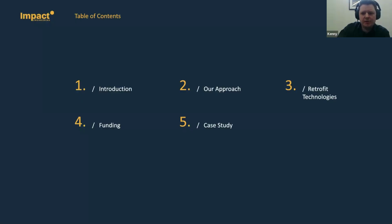So today we wanted to give an overview of some of the technologies that can be implemented to improve energy efficiency and realize low carbon opportunities for buildings. Talk a little bit about our approach and some of the synergies between these technologies and the ability to, for example, provide cooling for buildings. I'll take a look at some of the retrofit technologies and then some of the available funding to support those technologies.